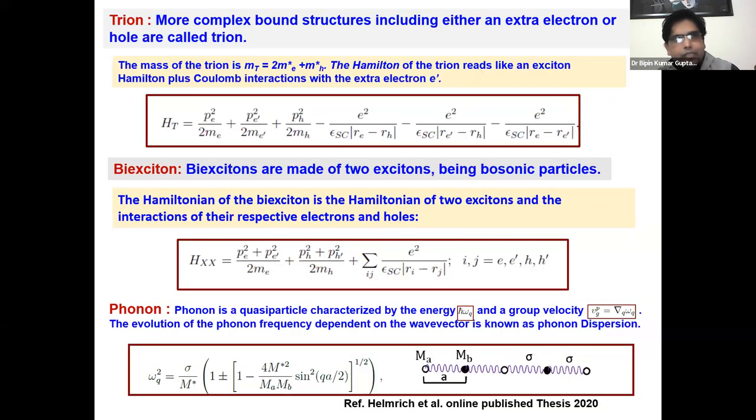Similarly, trions are a more complex bound structure, including either an extra electron or hole, like exciton plus an extra hole or extra electron. So if you put the Hamiltonian, you can put it like this. If you talk about the biexciton, it means two excitons, being bosonic particles. So the Hamiltonian you can write like this. If you talk about the phonon, it is a quasi particle characterized by energy. When you understand this terminology, you think, what is the need of that? And why is he talking about these things?